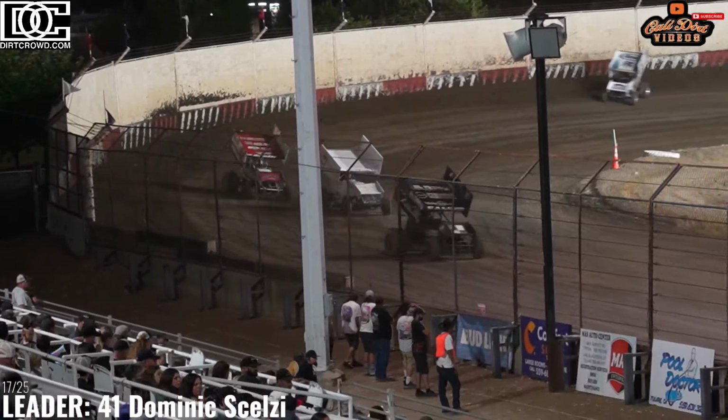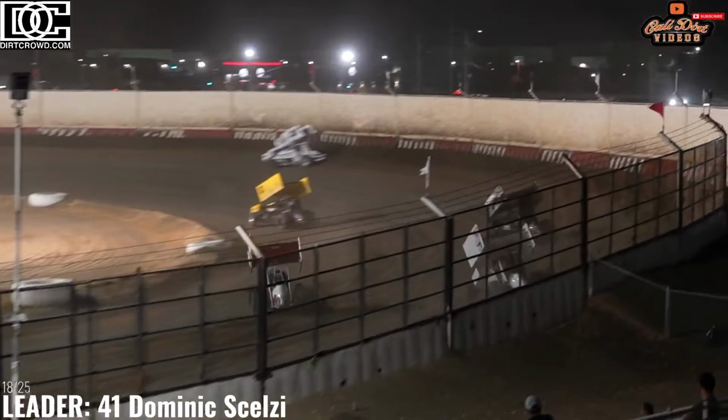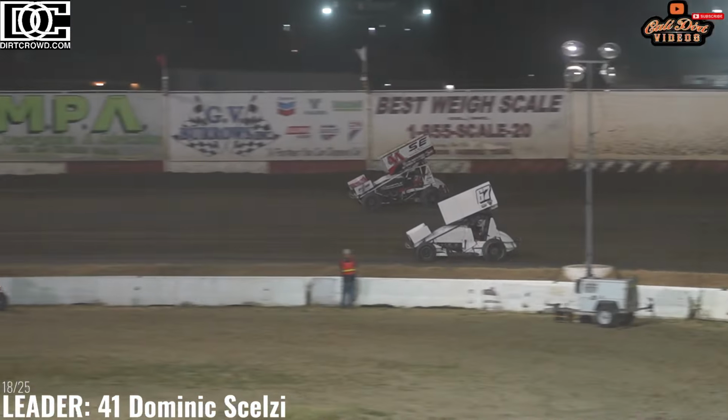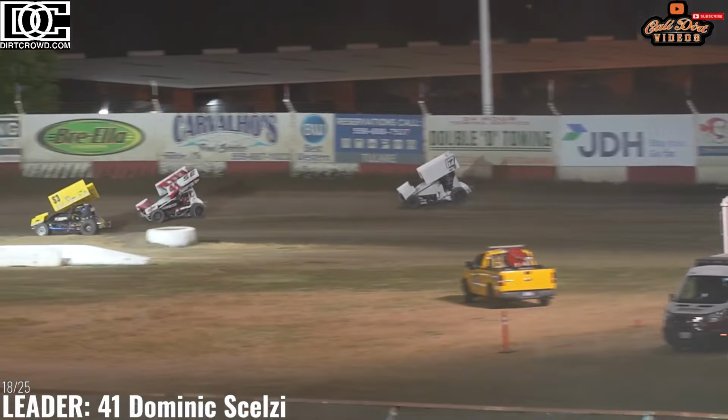Heavy traffic for leader Dominic Selzy. Tanner Carrick trying to rope him in. Selzy looks to the inside of Dunkirkin. Gonna slide Dunkirkin, turns one and two. Dunkirkin's gonna answer the call. Diamonds it. Let Selzy get away in car number 41.